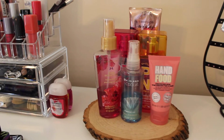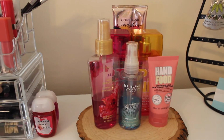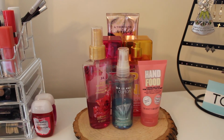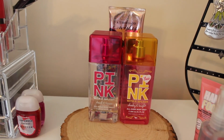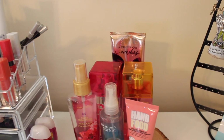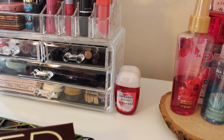And I have Pure Seductive by Victoria's Secret, and Sea Island Cotton by Bath & Body Works. That middle one is great if you want to spray your sheets or around your room because it's a very, very fresh scent. A Hand Food by Soap & Glory, which is probably my new favorite hand lotion. Behind that I have Cheeky and Bright and Fresh and Fierce from Victoria's Secret. Then back there is 1,000 Wishes from Bath & Body Works, along with 2 extra hand sanitizers because I always have a hand sanitizer on hand.